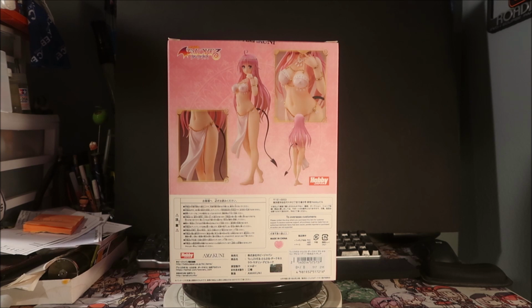Here's the back of the box. So here we've got a close-up of the goods. You've got a close-up of her chest, and then her lower body, and then the full figure right here, and then the back. They definitely want to show you all the goods, so you can make an educated decision.